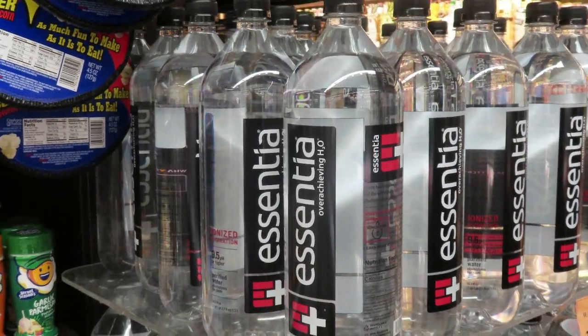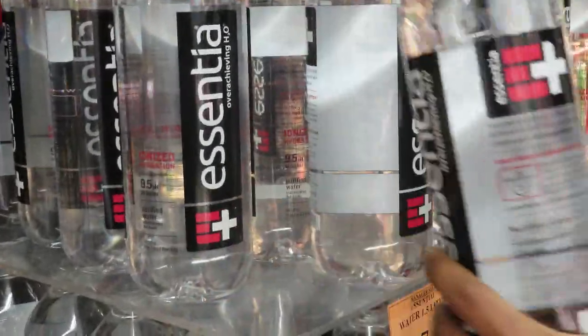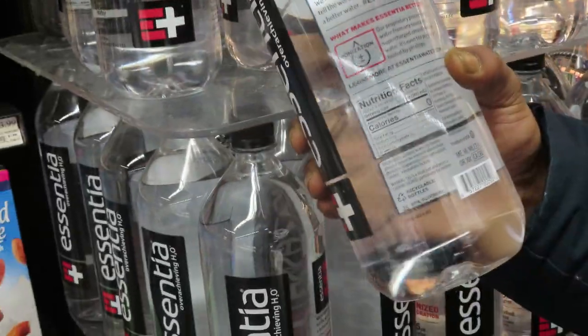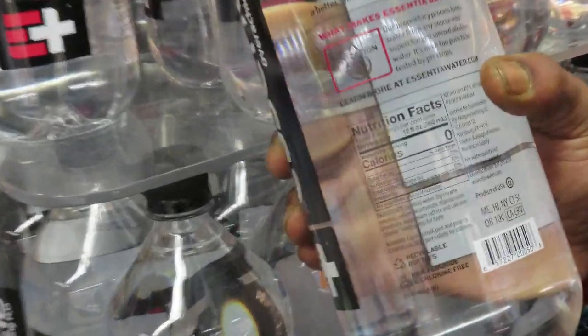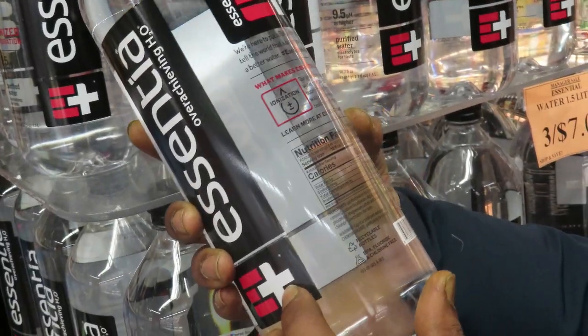And make sure none of your water has ingredients. Water should never have ingredients. Look at these ingredients, man. How does water have ingredients? If water is naturally healthy, naturally earth, where do those ingredients come from? What do you add into it if it's naturally good for you?